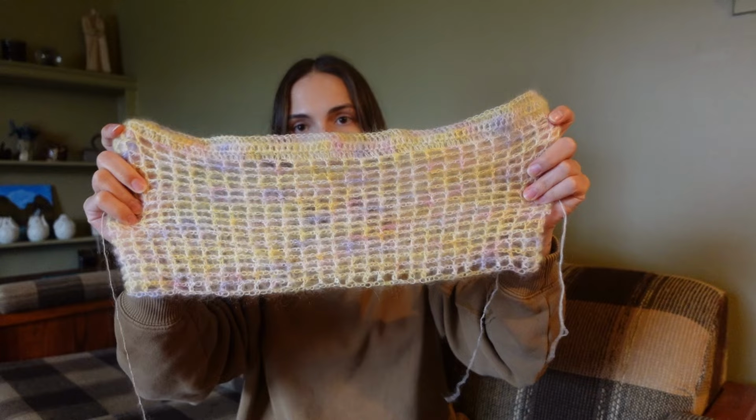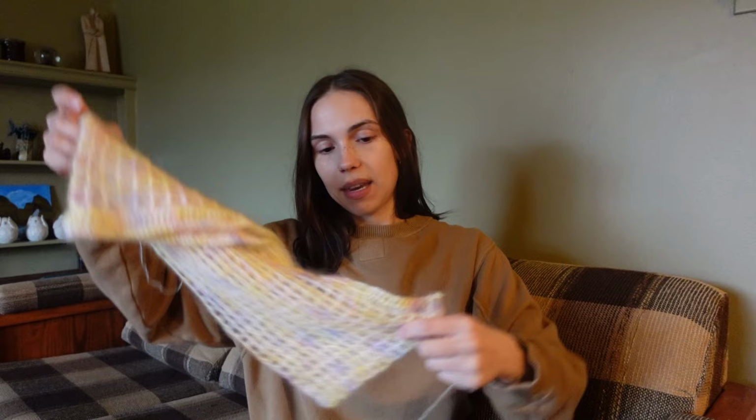So, this is the top. It's supposed to be a small little tank top kind of thing, and I want it to be slightly tight, but not super tight, but tight enough where it's not baggy. And as you can see, it's looking a little bigger than what I wanted. When it stretches out, it's not the size that I wanted it to be, so I have to frog it.